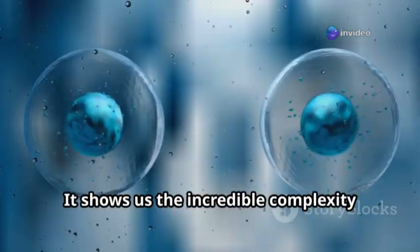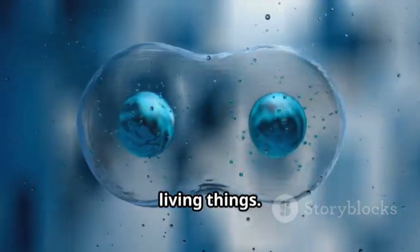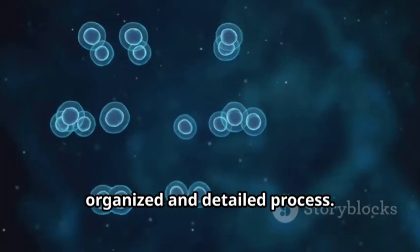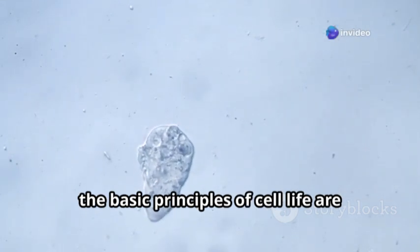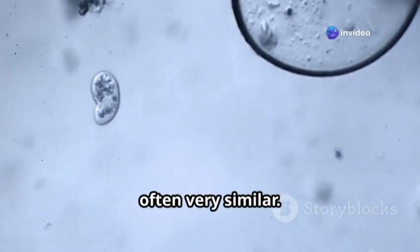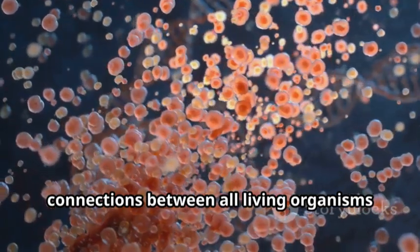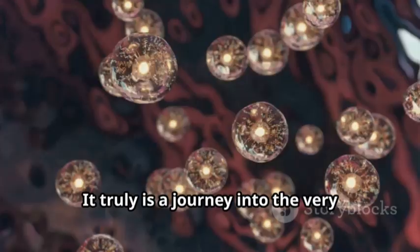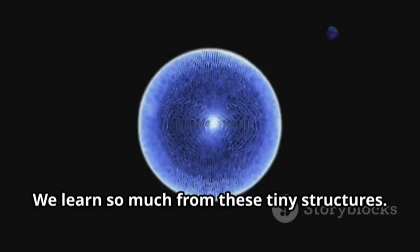It shows us the incredible complexity that exists even in the smallest parts of living things. It reminds us that life is a very organized and detailed process. From a single cell to a large animal, the basic principles of cell life are often very similar. This study helps us appreciate the connections between all living organisms on Earth. It truly is a journey into the very essence of what it means to be alive, and we learn so much from these tiny structures.